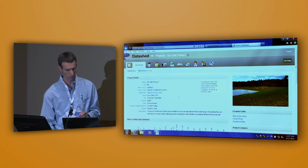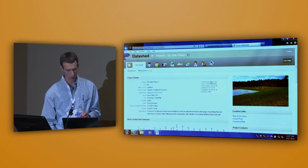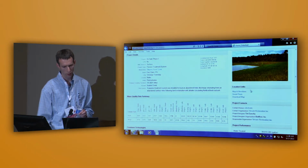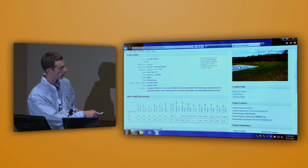So these are basic information about the site. The year it was constructed was 2000. Cost nearly $400,000 to build it. To get the directions to the site, it's right over here.